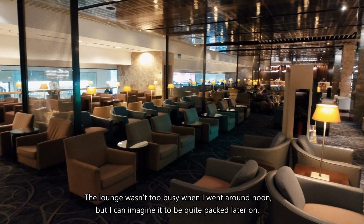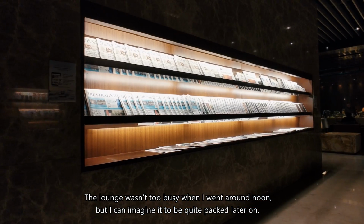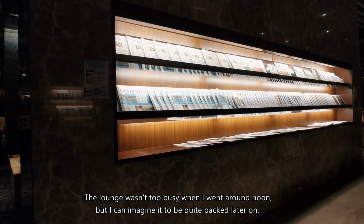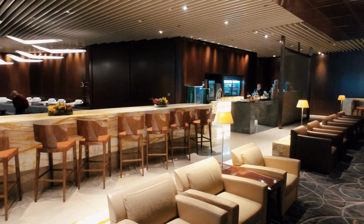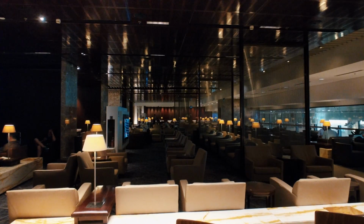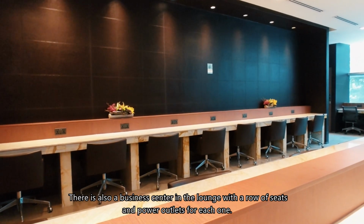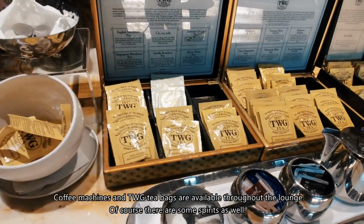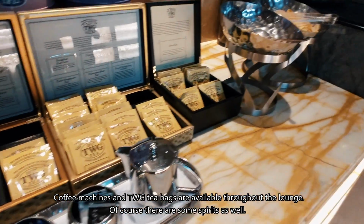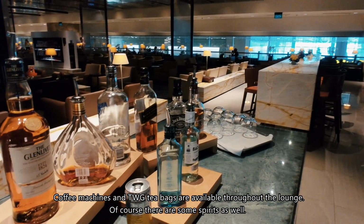The lounge wasn't too busy when I went around noon, but I can imagine it to be quite packed later on. There's also a business center in the lounge with row of seats and power outlets for each one. Coffee machines and TWG tea bags are available throughout the lounge. Of course, there are some spirits as well.